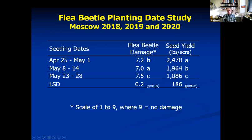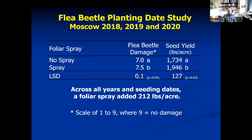And so we're not going to advocate that you try to, at least in northern Idaho and eastern Washington, manipulate flea beetle damage by changing your seeding date. But the real story here is looking at the effect of an insecticide spray over the top.